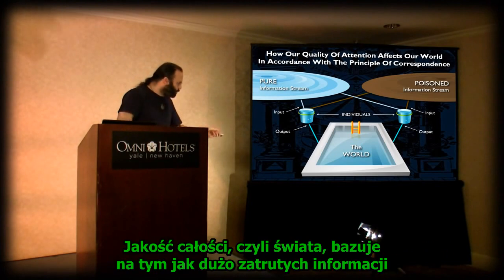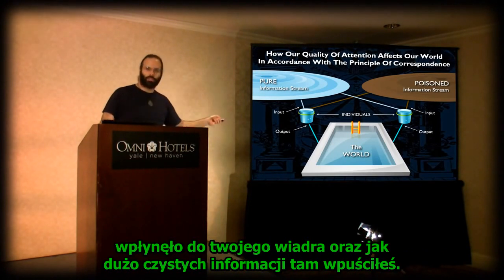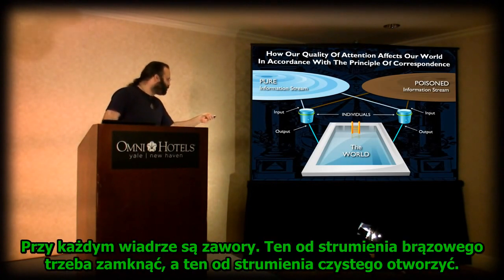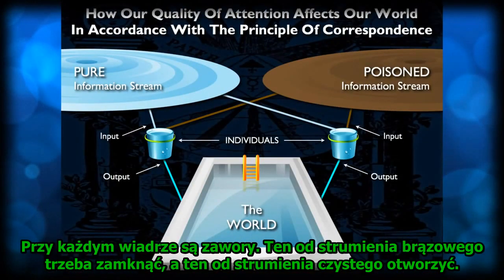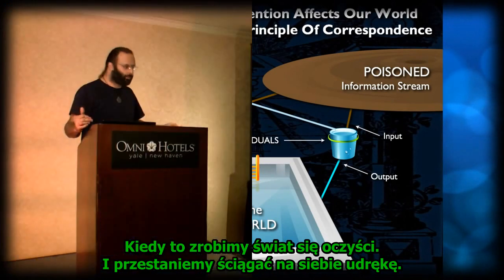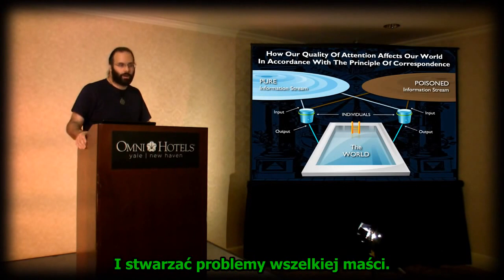The quality of this whole thing here is going to be based on how much poisoned, polluted information was in your bucket compared to how much pure information was in your bucket. Okay? So there's valves over here. We got to shut this one off, this brown muddy valve over here, and we got to open this one up. Okay? If we do that, the world will be purified and we won't be creating self-inflicted suffering. If we don't do that, we're going to be swimming in brown muck. Okay? And generating all kinds of problems for ourselves.